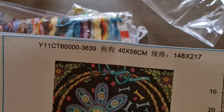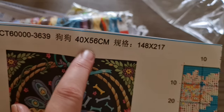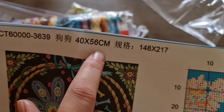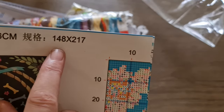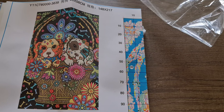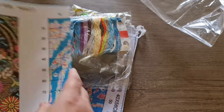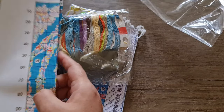This is an 11 count. Here's your product number. It is a 40 centimeter by 56 centimeter, and it is 148 stitches by 217 stitches. But would you please just look at those little puppies? How gorgeous are they? I love them. I can't wait to stitch this one. This is brilliant. Okay, so the rest of the pattern.